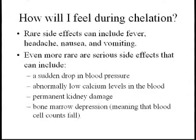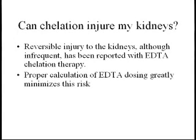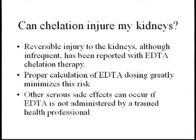Abnormally low calcium levels can occur. This can be monitored. Permanent kidney damage is possible, but if you've done the pre-testing and adjusted dosage according to your creatinine level, this is very unlikely to occur. Bone marrow depression, another very, very rare side effect. Reversible injury to kidneys, although infrequent, has been reported. Once again, if you get the right calculation of the dose, that will minimize that risk. The fact that it's being administered by trained health personnel is a very important part of the safety of chelation.